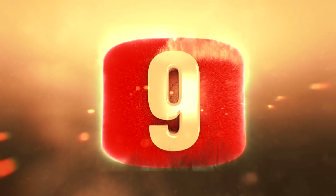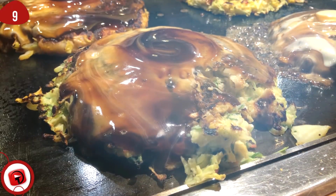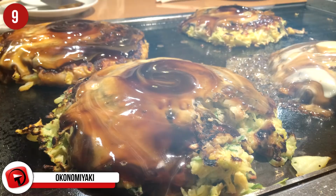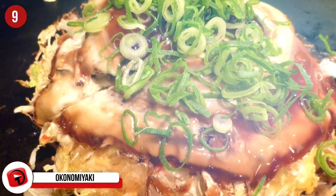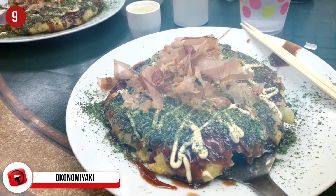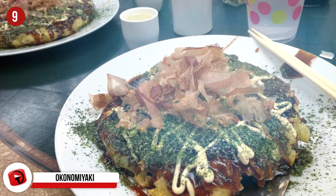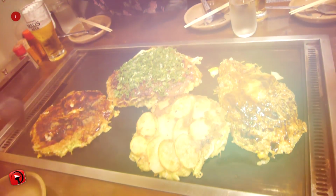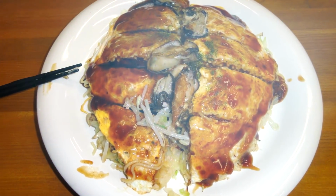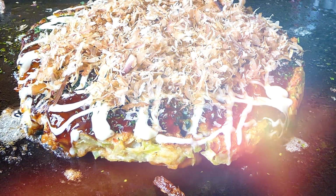Number 9. Okonomiyaki. Known famously and more than slightly misleadingly as Japanese pizza, our number 9 dish, okonomiyaki, is extremely popular in Japan. The name okonomiyaki literally means "to one's liking," so it should come as no surprise that there is a lot of variation in this dish. The base is an egg and flour batter, into which shredded cabbage and your ingredients of choice are mixed. Some popular choices are combinations of pork, octopus, shrimp, yams, or kimchi.